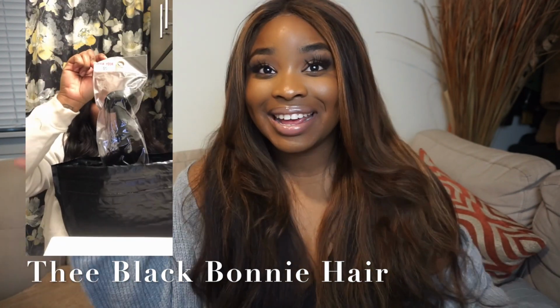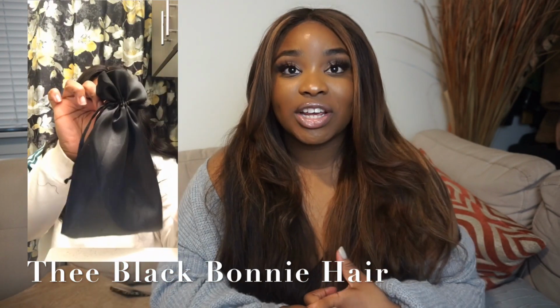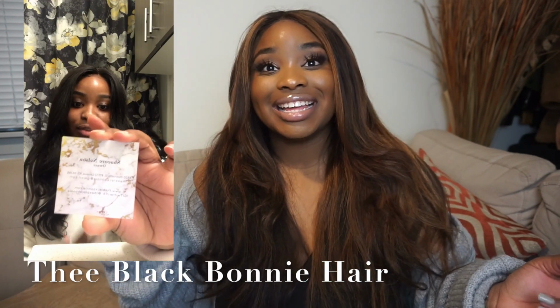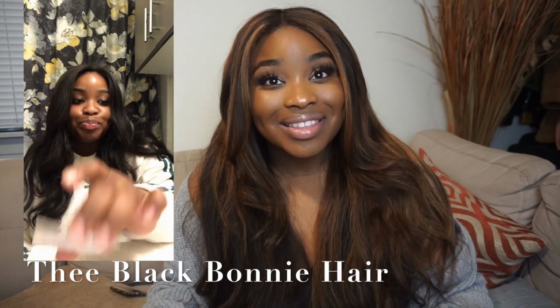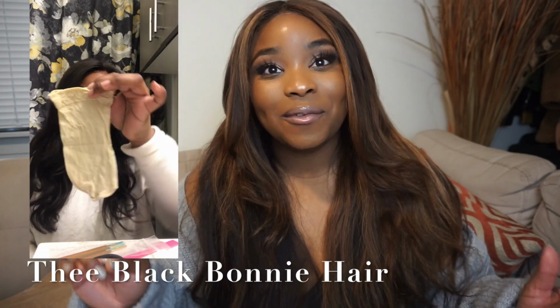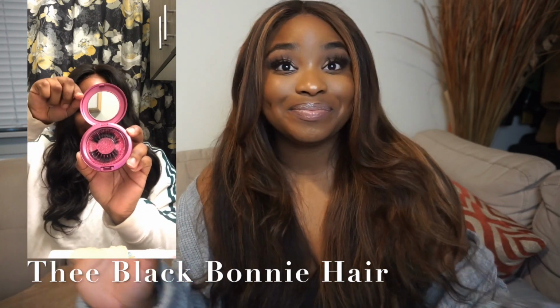As far as packaging, it came in a black bubble wrap, which was cute, nice, standard. But I really like what she had inside the packaging. Not only did she have a hairnet, she had bobby pins, incense, lashes, hair ties, and an edge brush. This girl hooked it up with the packaging. So you guys will definitely see. I already recorded clips of me doing my unboxing, so I'll include those clips right here.